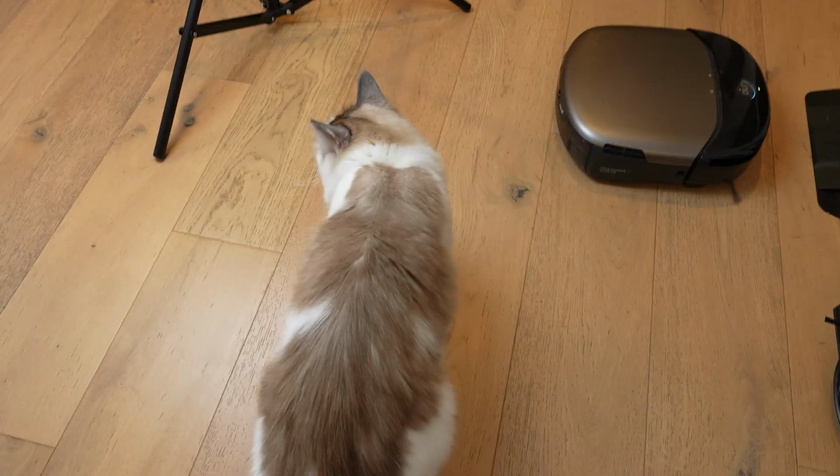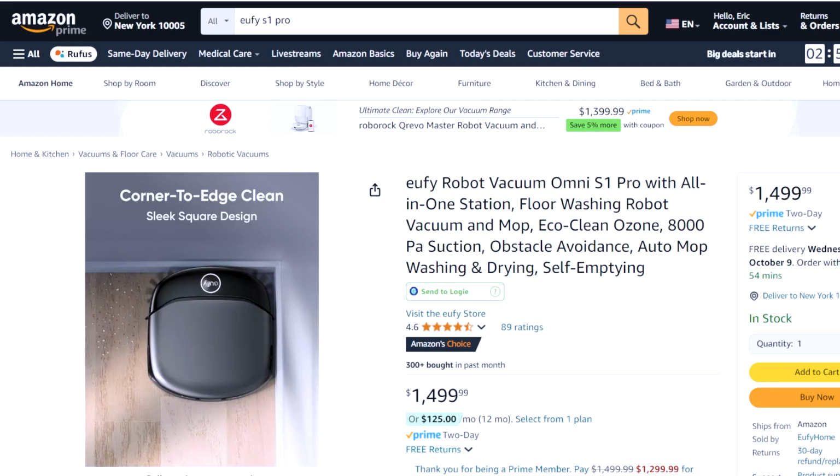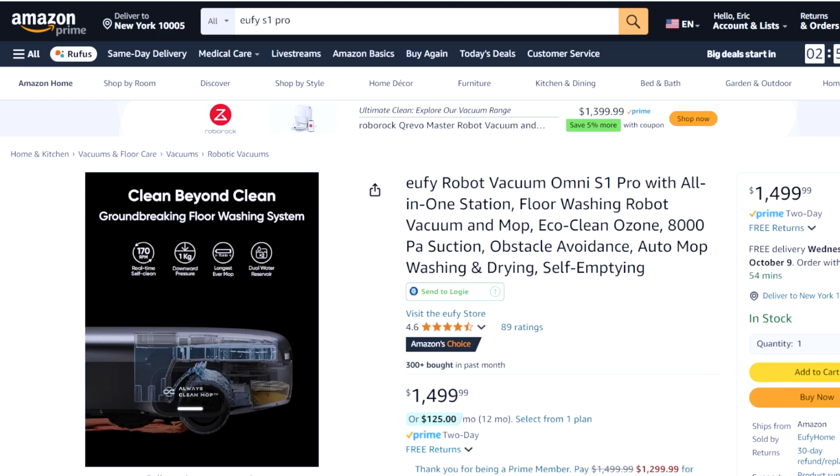In fact, I think if you have hard floors, this is probably a better solution than the Dreame just because it has better mopping. But overall, I think the Dreame is probably a little better overall robot vacuum, but the price on this at $9.99 makes it a really good deal.